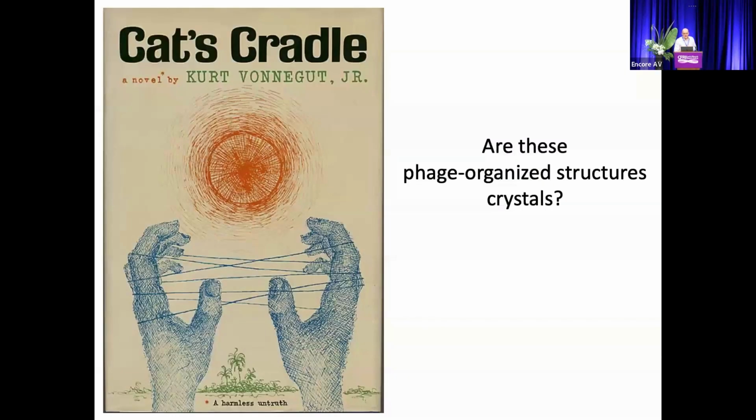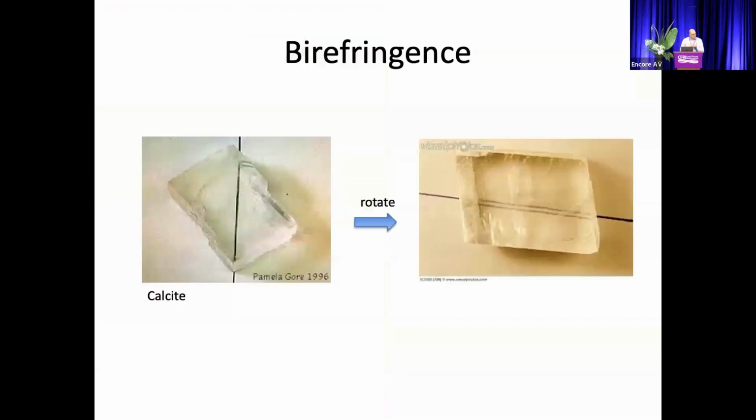And looking at these slides here, what this reminded me of is this book, Cat's Cradle, because not unlike that world that gets taken over by Ice-9, literally in seconds, this whole slide of polymer gets organized by this phage into a biofilm. And so what we wondered is maybe Pseudomonas is actually organizing CF sputum into a liquid crystal.